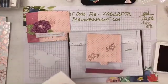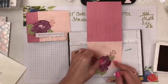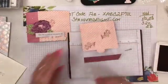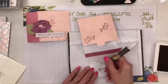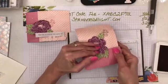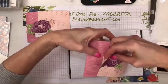So I'm going to grab my dimensionals. And just make sure I don't put a dimensional on the bottom of that, because it's going to hang over. So let's do it this way. It's going to hang over that way, so I want them up here. And maybe one more right there. Okay, so I got 3 on there. Just going to place that right here. So I can still tuck that in. So see, I can still tuck that in there.